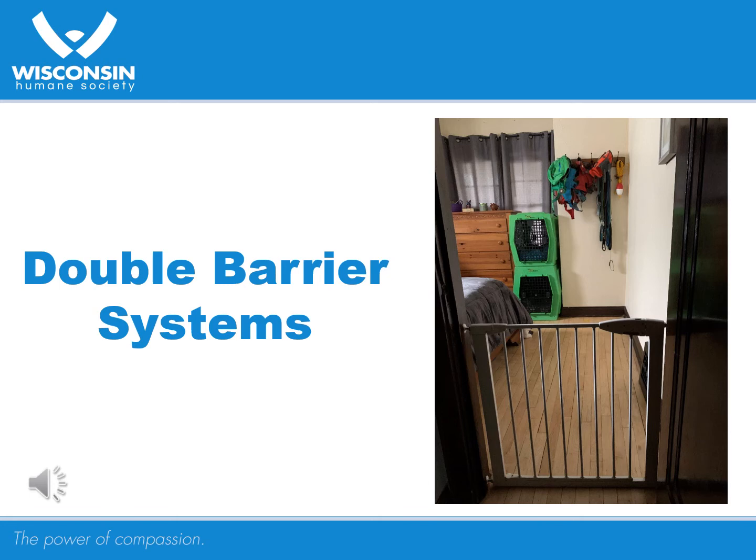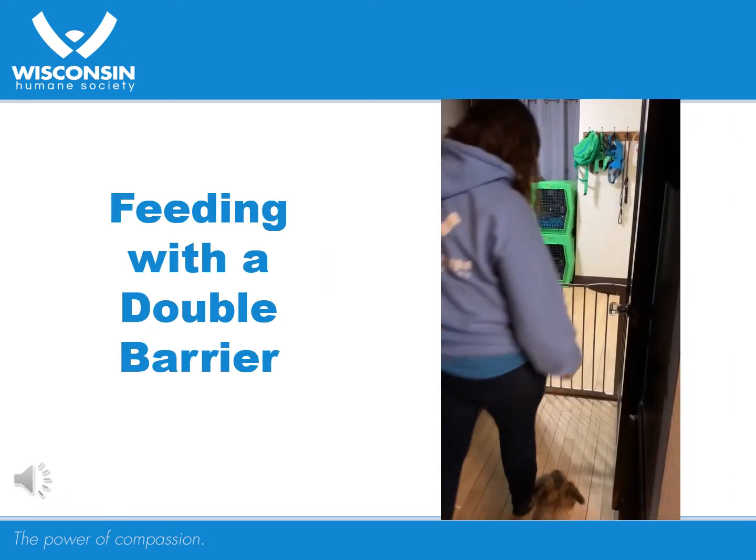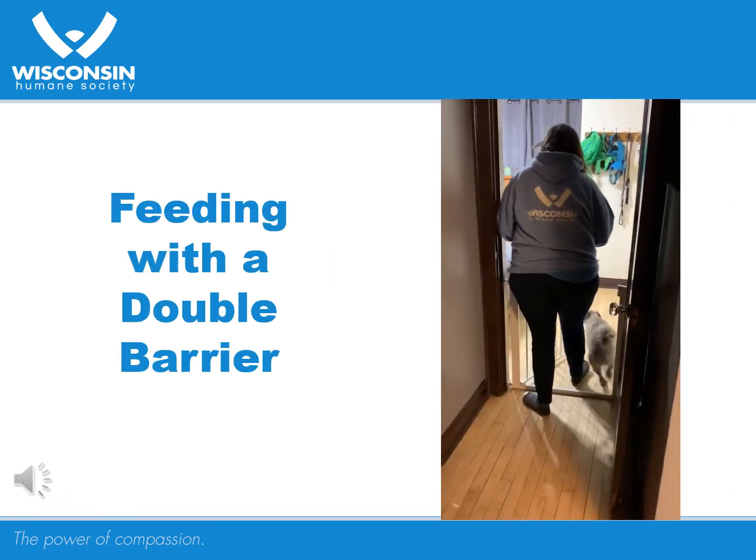In the attached photo, you can see an example of a double barrier system. There are green plastic crates on the far side of the pictured bedroom with a baby gate in the doorway. If a dog that resource guards lived in this household, they could be crated when offered resources with the baby gate closed to prevent children and dogs from walking right up to the crate. If there are cats in the household, the bedroom door would need to be shut while the dog enjoyed the resources. In this video, you can see me feeding a dog with a double barrier system.